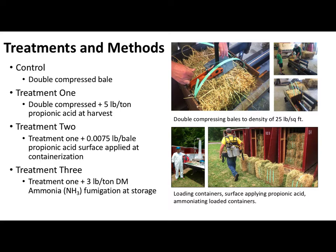And then our first preservative treatment was 5 pounds of propionic acid at harvest, and then that bale was allowed to equilibrate in moisture for 3 to 4 weeks. And then we double compressed it, and we loaded them into these small containers, 24 bales in a small container. Our density of the bales was about 25 pounds per square foot.